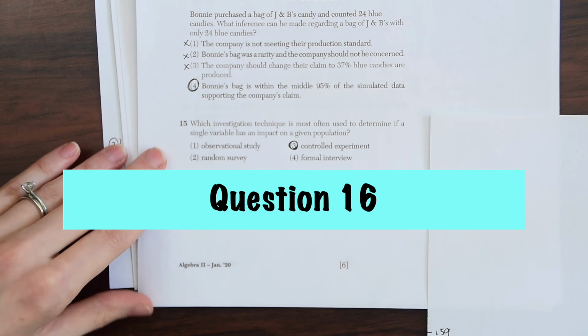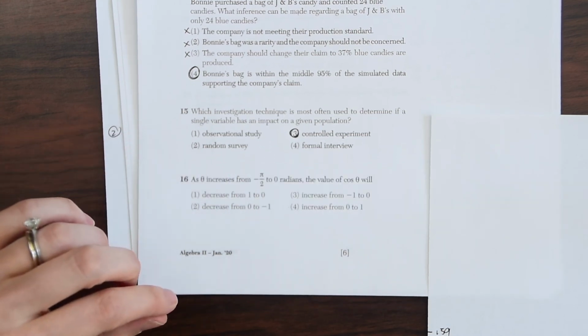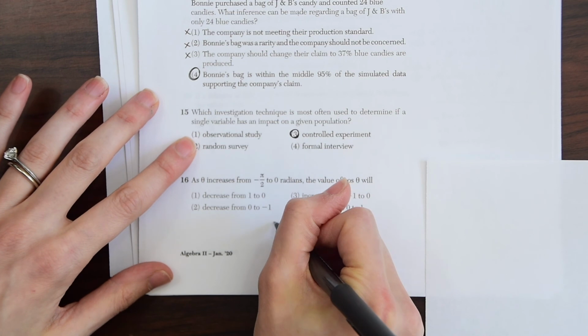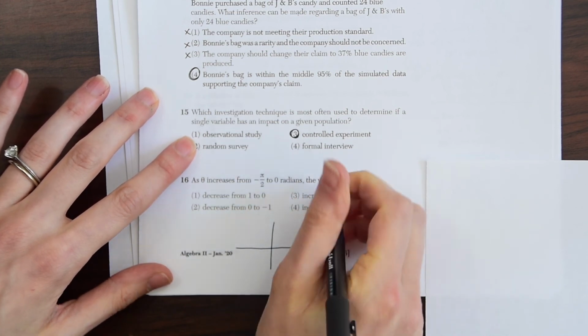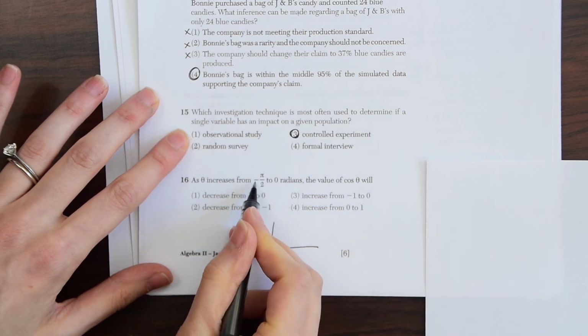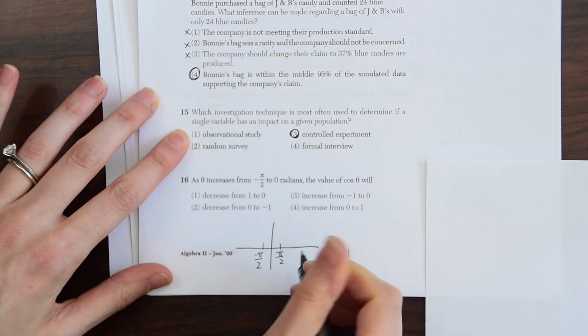Here's question 16. As theta increases from negative pi over 2 to 0 radians, the value of cosine of theta will... So let's graph out cosine of theta. So cosine of theta, remember, it has that V shape, and it starts at pi over 2. And it's asking when it goes from minus pi over 2 or minus 90 degrees to 0. So let's draw that out.